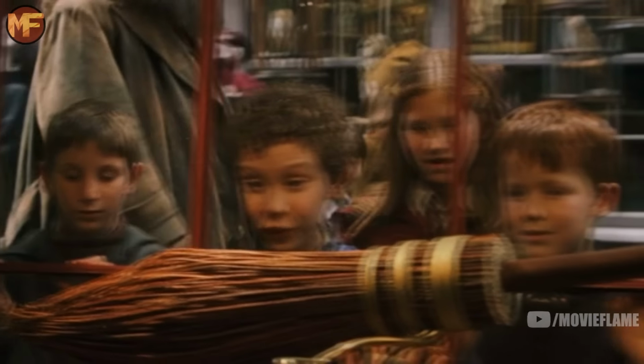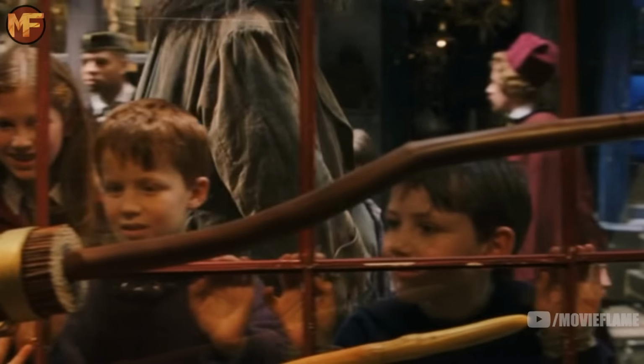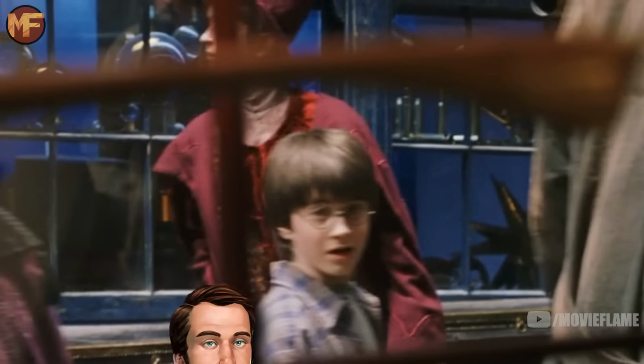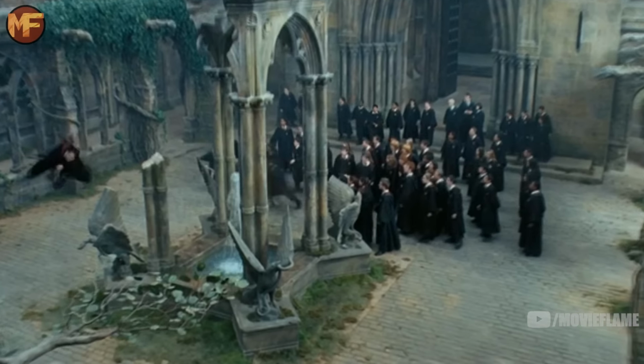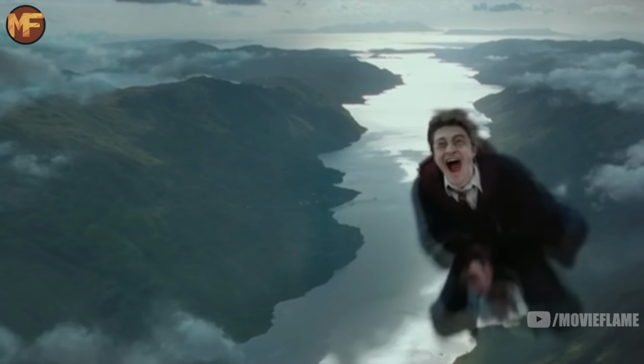Look at it! The new Nimbus 2000! The Nimbus 2000 is made by the Nimbus Racing Broom Company, formed in 1967 by a man named Delvin Whitehorn, and it was the most elite company for racing brooms. That is, until they were outdone for the first time by the Firebolt broomstick a few years later.